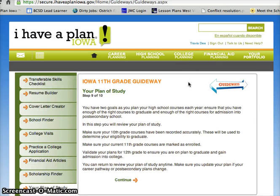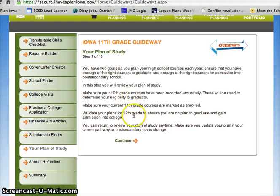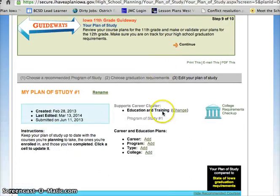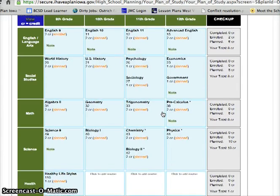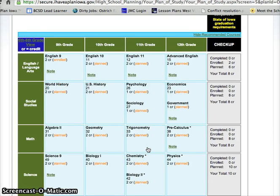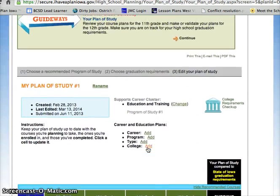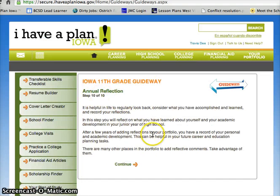One of the last steps now is your plan of study. Now this is something that you've updated and worked on really since your 8th grade year, so you can continue here and take a look at your plan of study. Are these the classes that you're enrolled in? I know many of you have changed your classes your 11th grade year. You can work on updating that, editing that, changing it to whether or not you've taken it. Once you're ready to move on through this step, you can just continue, and the last part's the annual reflection.